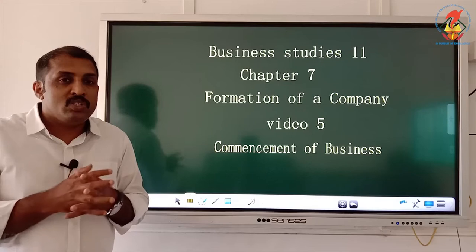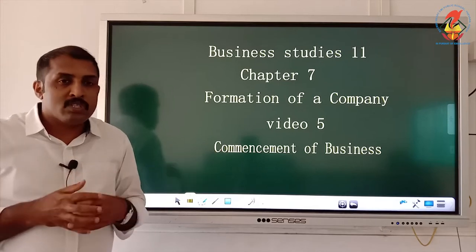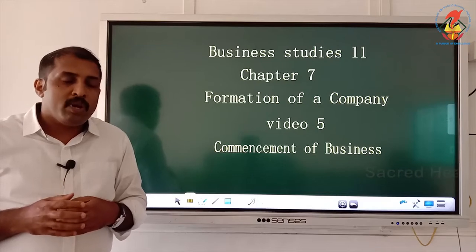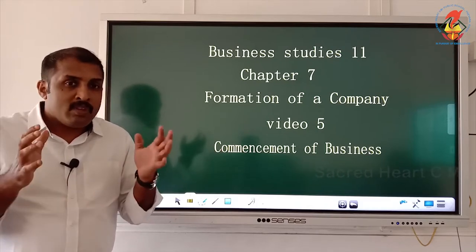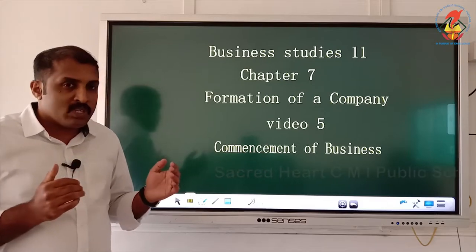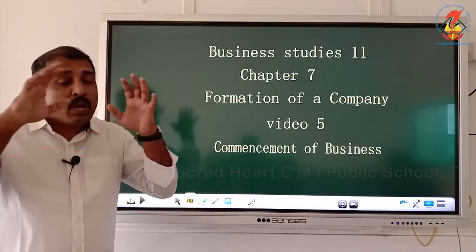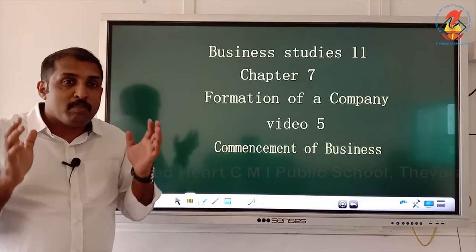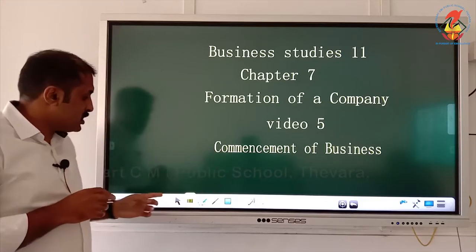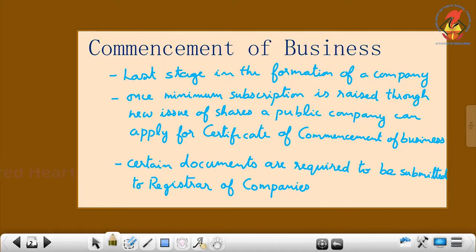So this stage is concerned, and the previous stage is also concerned with a public company. So a public company has the last stage here in commencement of business. The public company comes into existence, and starts doing business from this stage onwards. Now commencement of business is the last stage in the formation of a public company.